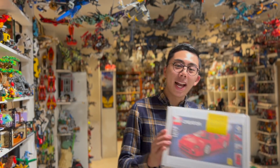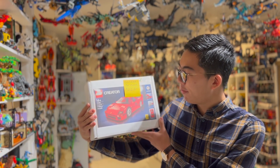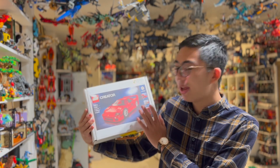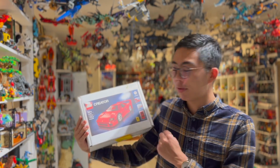And finally, the last set here, we have the LEGO Creator Expert 10248 Ferrari F40. Let's get rid of the price tag there so you can actually see it in all its glory. This I paid a little bit above BrickLink price for. It was probably around $190 after the discount.